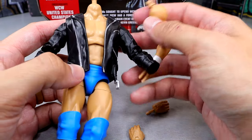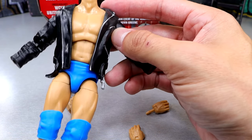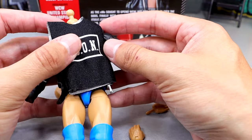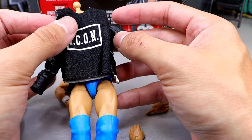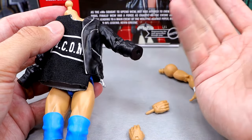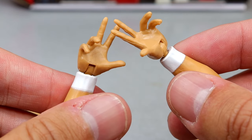And then if you want to put the shirt on, you remove the arms, remove the jacket piece, and then you slide the shirt over, and then the leather jacket goes over it, and it looks like he's wearing a t-shirt under his leather jacket. But for interchangeable hands, you do get the Randy Orton or Paul Bearer style entrance hands.